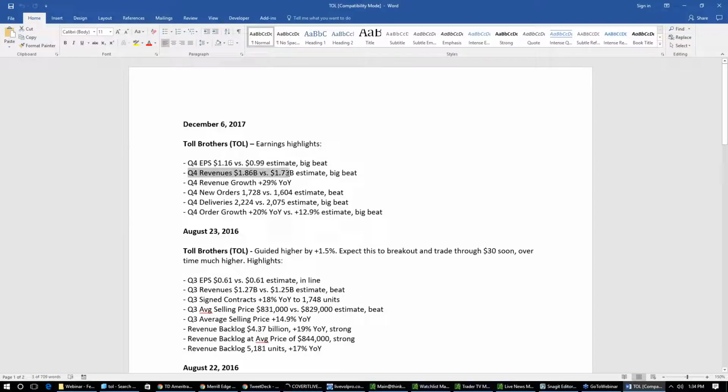We saw a very good revenue beat: $1.86 billion versus $1.73 billion. Revenue growth expanded even further, up 29% year over year, which was an acceleration from the last quarter. The total number of new orders accelerated, deliveries rose again, and total order growth was 20% year over year, way above the consensus view of 12.9%.